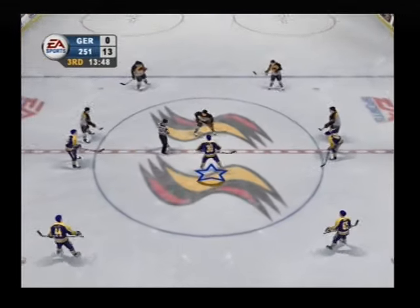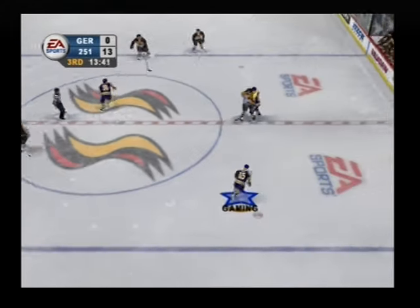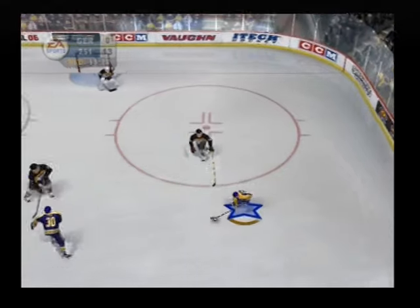When a puck is shot as hard as the one we see here, all the goaltender can hope for is that the puck hits him. Hey, that's not much fun to hope for.